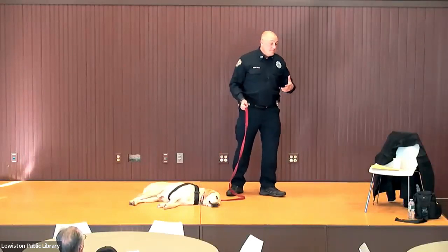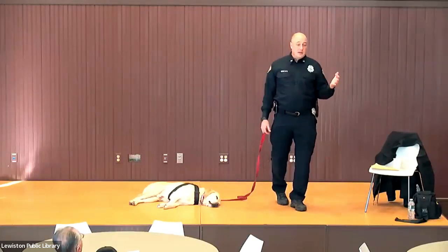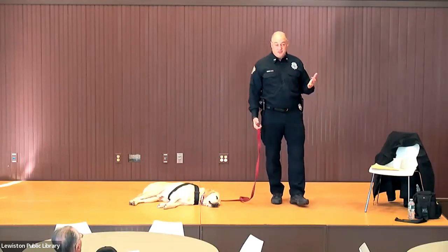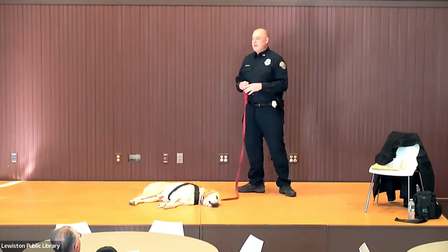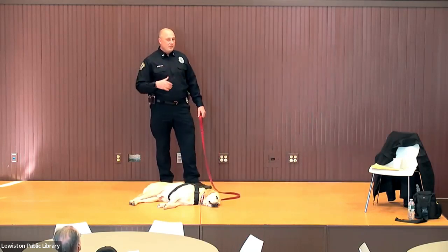Because if anybody's driven by a building that had a fire, or had a fire at their own home, what does it smell like? It smells like a fire, right? It just smells kind of gross. But the dog, despite that overwhelming odor of just the generally burned things, can still smell and discriminate between all the different odors of that building.